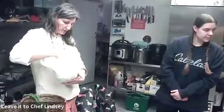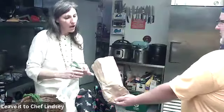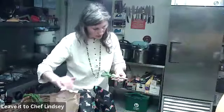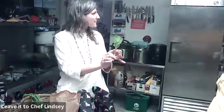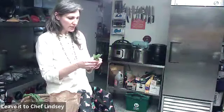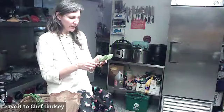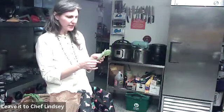Oh, that's a beautiful collection. And the other thing that I forgot: we do have some common milkweed shoots. Milkweed always needs to be cooked, but milkweed shoots are edible. So we will just boil these for a few minutes, and they're very much like asparagus, very sweet.